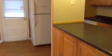That fireplace, we're just going to call it decorative for right now. I'll have to get some information from maintenance on what type of fireplace it is and if it works. That there is the door to the basement, which is where the washer and dryer hookups are, which I'll take you down there as soon as we go out back and take a look at the yard.